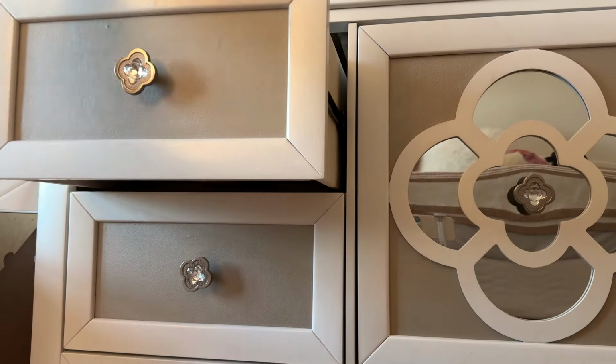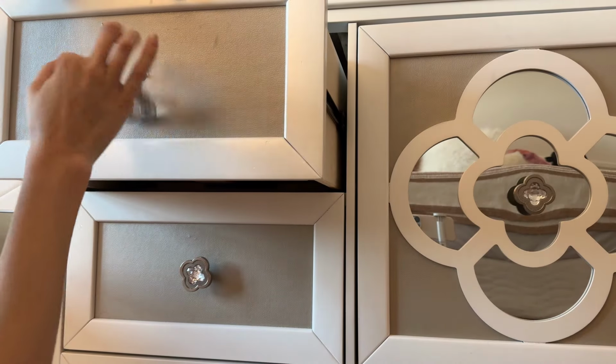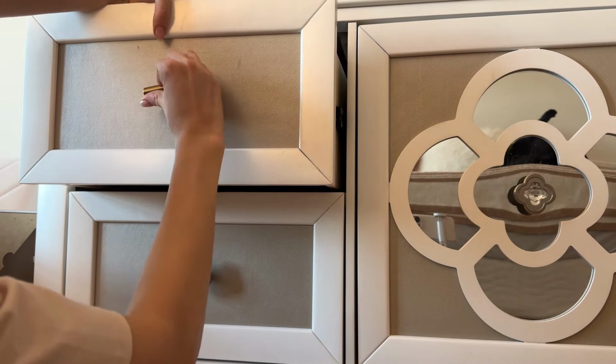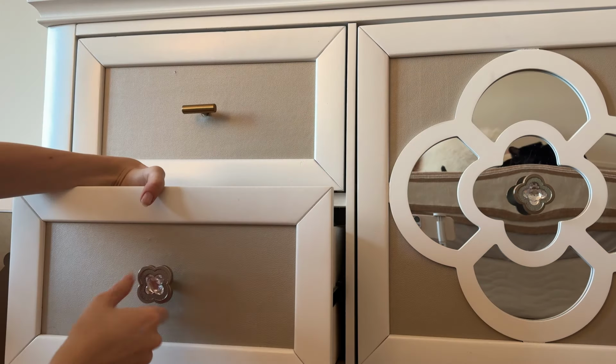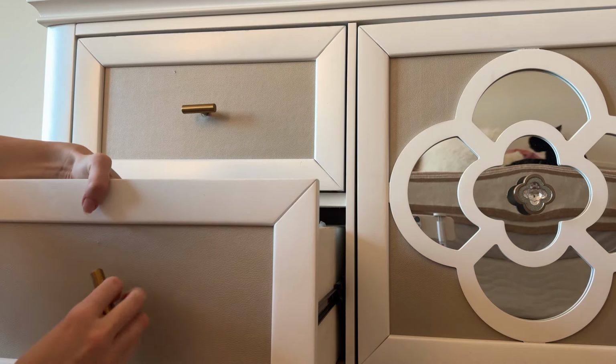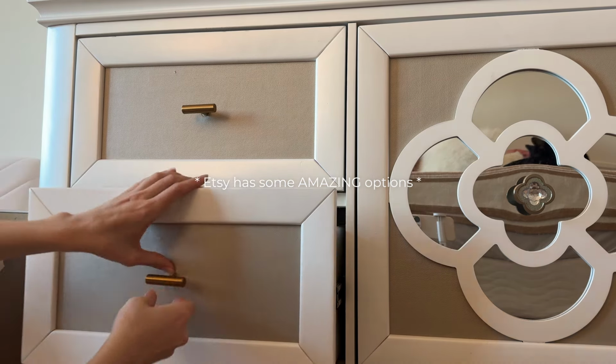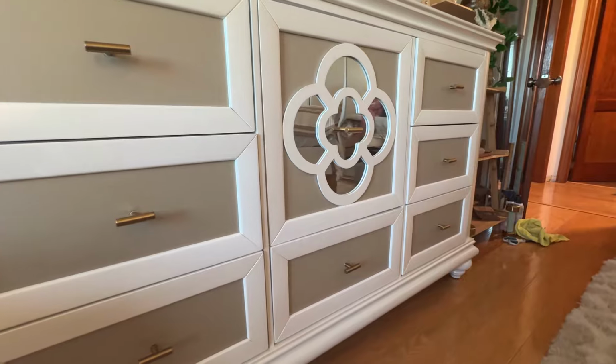Literally, one of the easiest ways to transform your room or your furniture is to change out the hardware. I feel like this tip is everywhere, but in case you haven't heard it, it's so easy to just swap them out. I got these knobs off of Amazon, and they're a little bit more me. I like the gold as opposed to the silver that was there before.